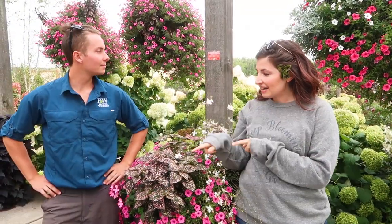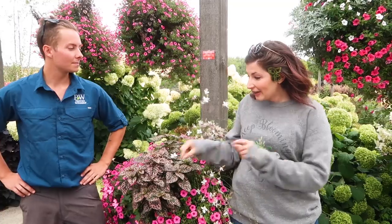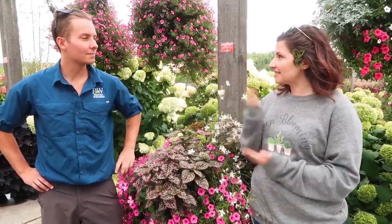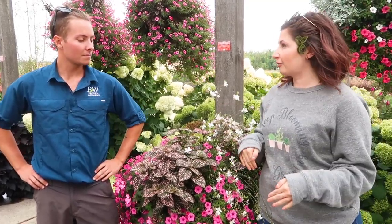Mm-hmm. Okay, this is kind of blowing my mind because the pink polka dot plant, or hypoestes, was one of my first house plants. And it sat on my southern facing windowsill. It was very happy, but the leaves were maybe this big. Look at how big these leaves are when you put the plant outdoors where it's supposed to be. So talk to me about hypoestes and outdoors, where you like to put them and how they thrive.